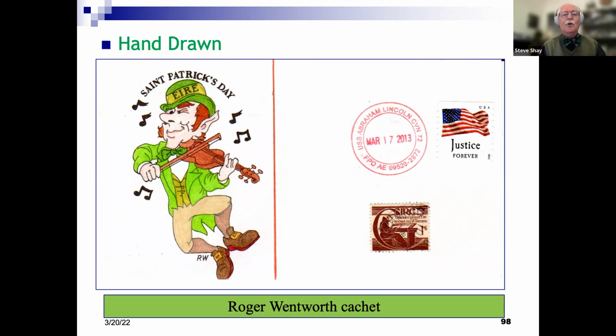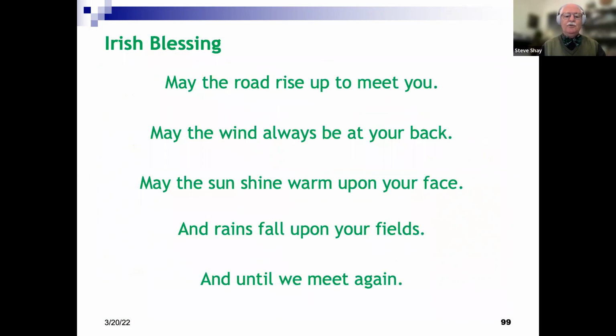You've just seen and hopefully enjoyed 172 different St. Patrick's Day covers. And I'll end the presentation with an Irish blessing. May the road rise up to meet you. May the wind always be at your back. May the sun shine warm upon your face and rains fall upon your fields.